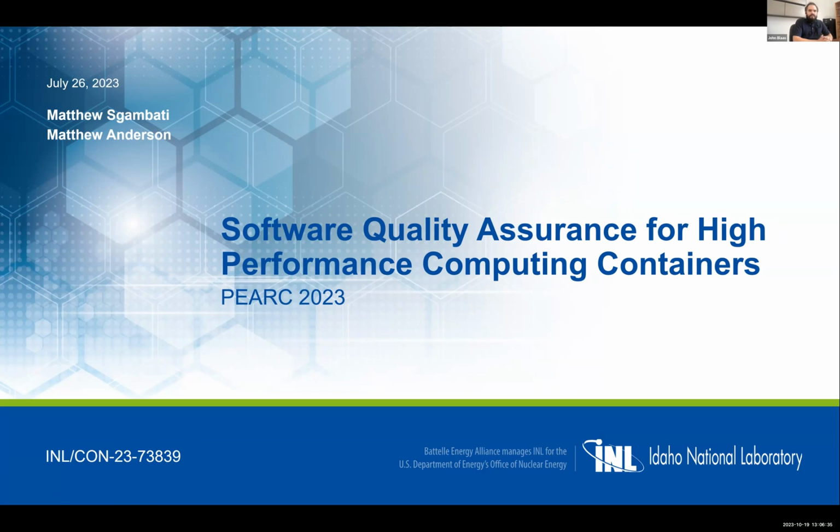So with that, let me introduce our speakers for today's topic. First, we have Matthew Scambati from Idaho National Laboratory and Xin Leong from Washington University in St. Louis. For the topic today, we will be discussing the evolving landscape of high-performance computing and the quest for portable, reproducible, and maintainable software. As HPC systems continue to grow in complexity and diversity, traditional methods often grapple with the unique demands posed by these environments.